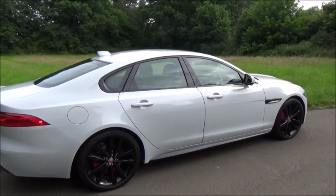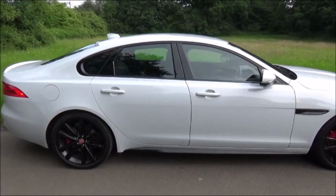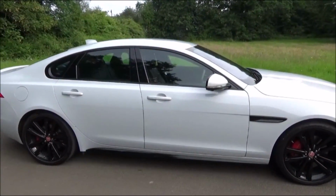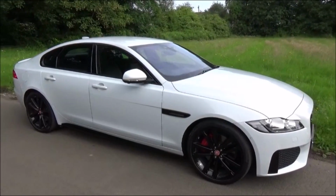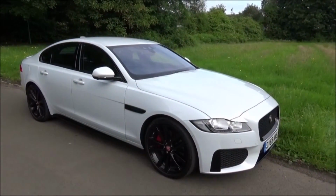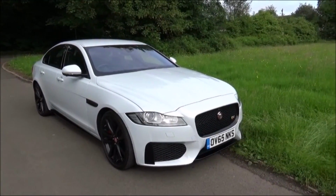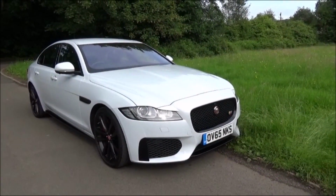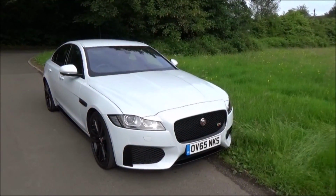So yes, I wish it differentiated itself a bit more from Jaguar's XE, but it's certainly a very smart car. And it gets a lot of looks on the road, and really it's all about making Jaguar that cool sports saloon brand for the 21st century. Gone are the days where Jaguars used to be associated with old men and golf clubs. Let's take a look inside.